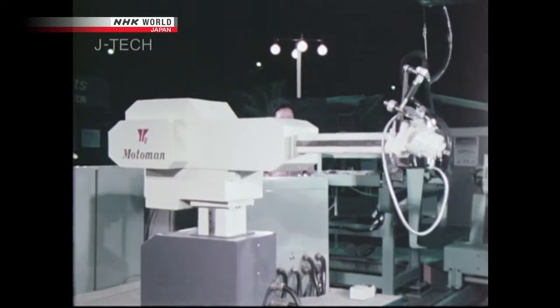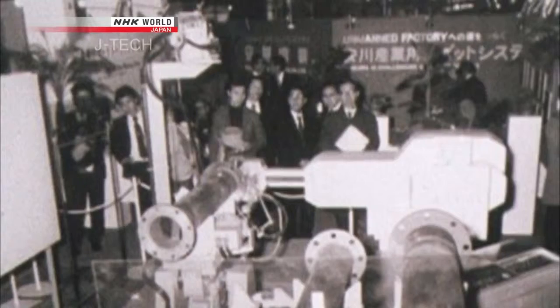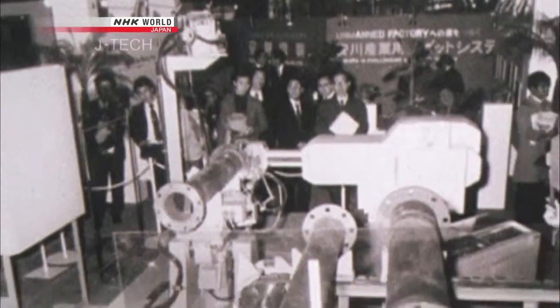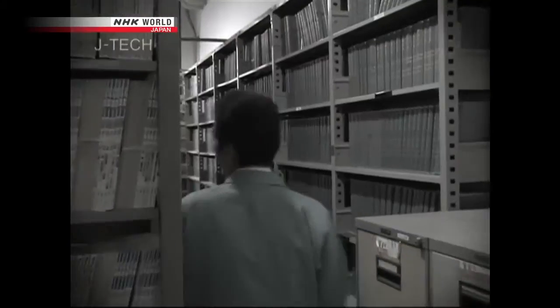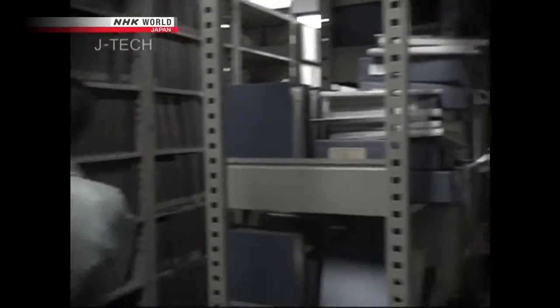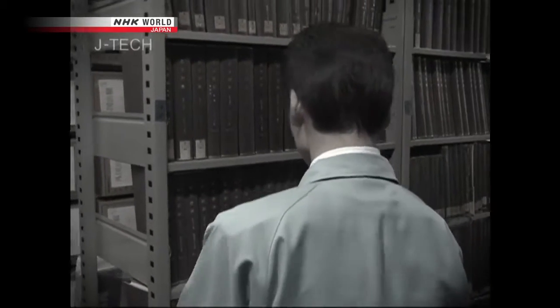Its servo motors were not powerful enough, making it too slow for factory automation. It was Japan's first ever all-electric robotic arm. It attracted a lot of attention, but took no buyers. News came from overseas that a manufacturer in Europe had succeeded in commercializing an all-electric industrial robot.